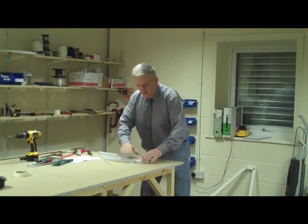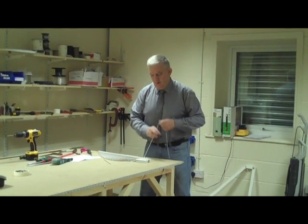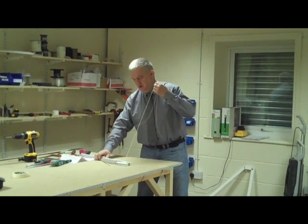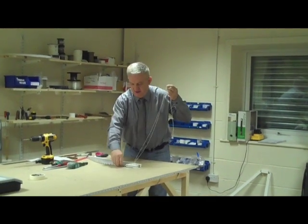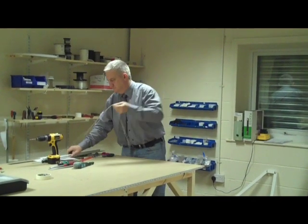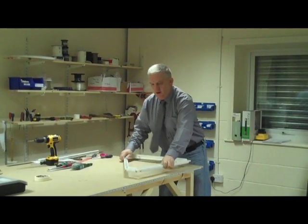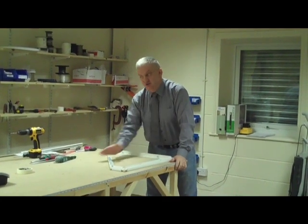So the cord is going to take care of the tension on the blind. What we now need to do is make sure that the blind isn't going to sag when it's at your roof. So what we're going to do, we're going to present the blind back to the frame. And this tells us the size that we're going to need to tension the blind up.